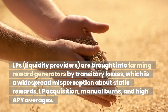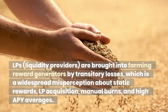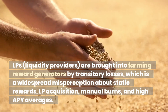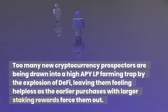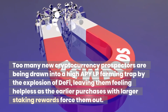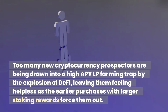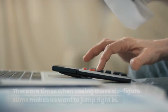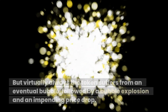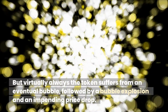LPs are brought into farming reward generators by transitory losses, which is a widespread misperception about static rewards, LP acquisition, manual burns, and high APY averages. Too many new cryptocurrency prospectors are being drawn into a high APY LP farming trap by the explosion of DEFI, leaving them feeling helpless as the earlier purchases with larger staking rewards force them out. There are times when seeing those 6-figure sums makes us want to jump right in. But virtually always the token suffers from an eventual bubble, followed by a bubble explosion and an impending price drop.